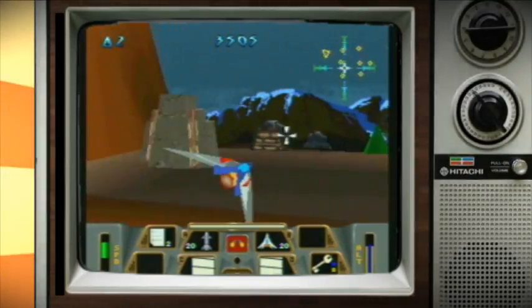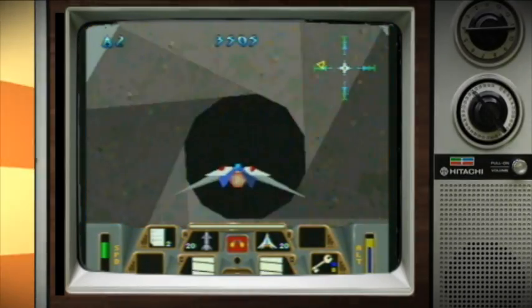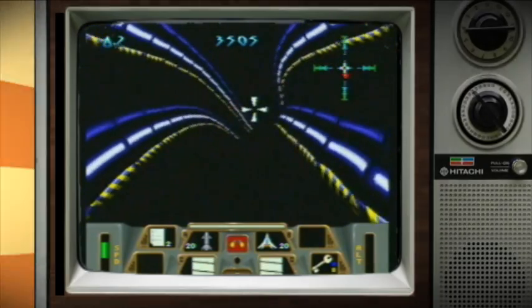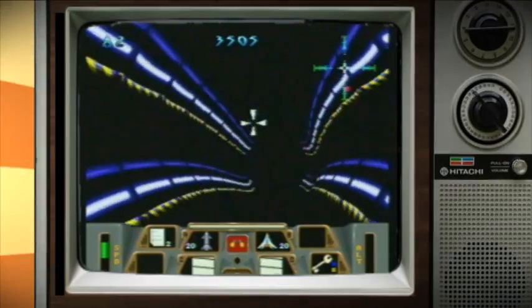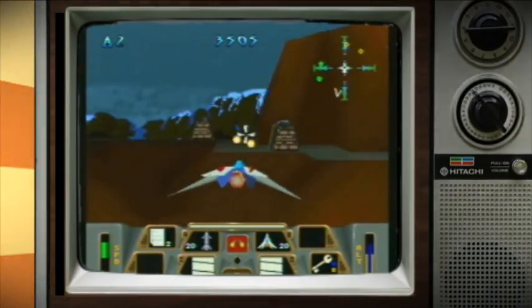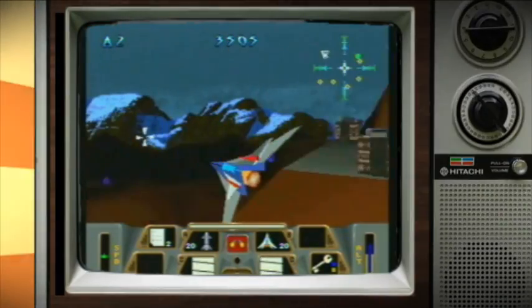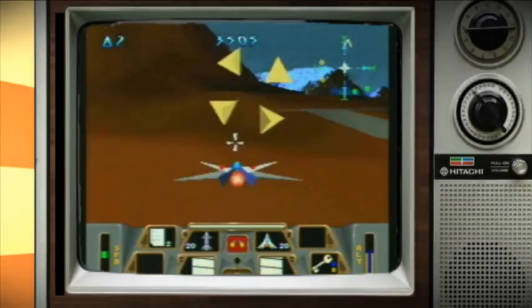The graphics are so much better, and the texture mapping is brilliant. There's no clunky mountains either. They're not all sharp polygons. They look a lot smoother than they did before. Everything looks smoother, more colourful, brighter. I mean, the trees never looked that good before.